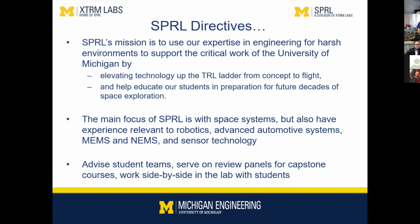Our primary job is really engineering, but we also look to leverage that engineering to help augment the education happening at University of Michigan. That's part of my role as Associate Director of Education at SPRL, to try to help find those connections between our engineers and the education and the students out there.